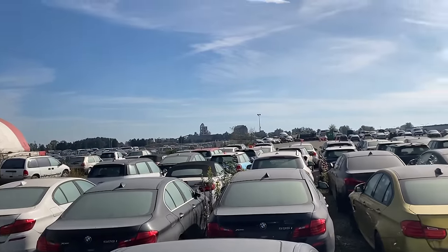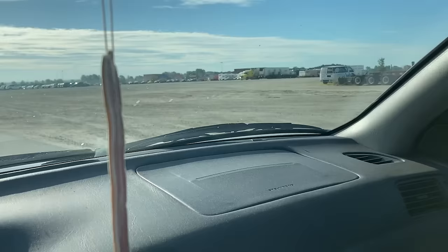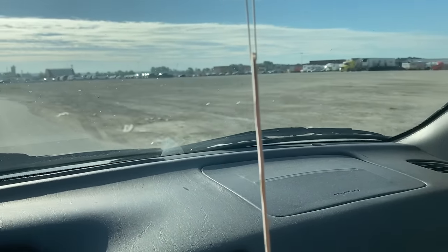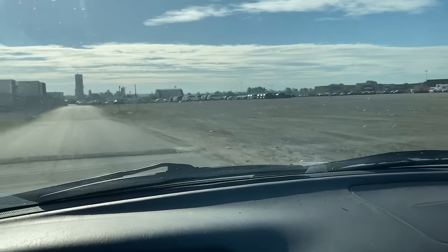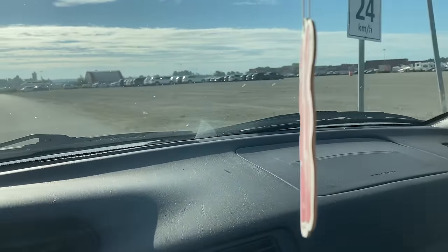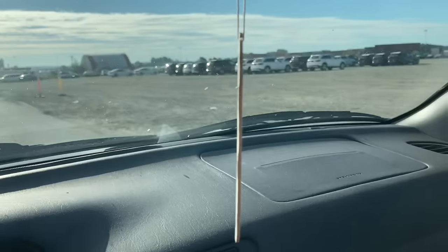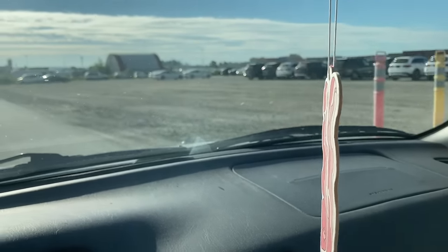Yeah, that's about it. There's a lot of BMWs here. You'll probably recognize this spot. This is the spot where all the BMWs are at. No longer here, though. The last one was sent to the crusher a couple weeks ago. Now there's just these newer Mercedes and BMWs down here.